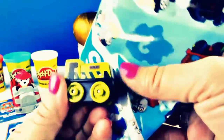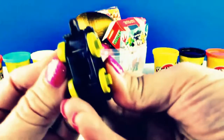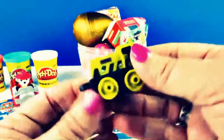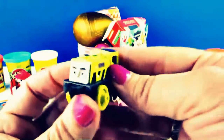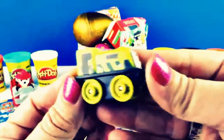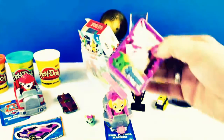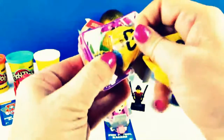Oh, look who it is. This is Scruff. It says it right here and on the bottom. So this is a duplicate, but he's really cute and I love that green color. Yay, Scruff. Now I think it's time for Shopkins.